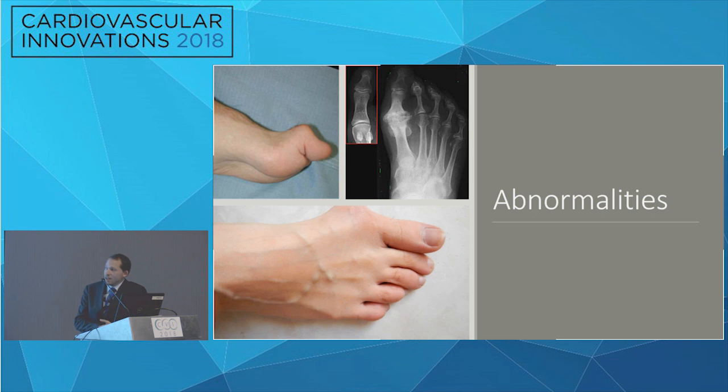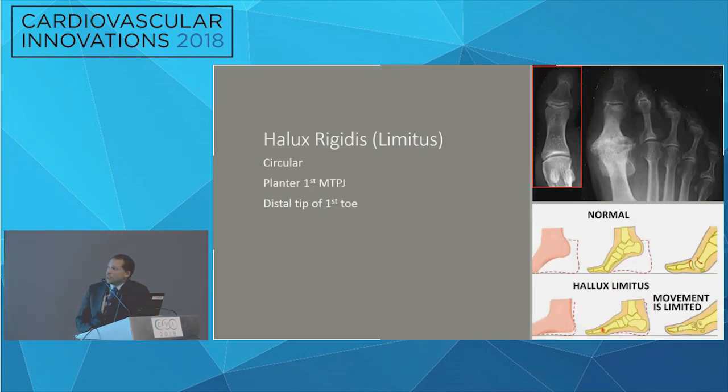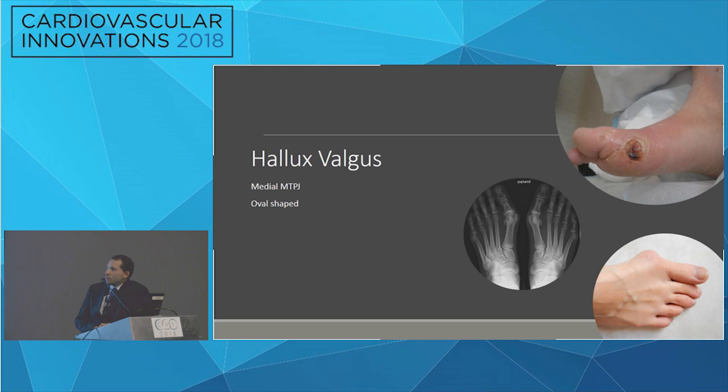Several abnormalities that we see leading to this are hammer toes, claw toes, mallets. They present with the circular pattern of pressure ulcer, usually found on the plantar to the first MTPJ. We also get distal tip toe ulcers that can lead to osteo, and dorsal PIPJ ulcers, which can lead to osteo. Hallux rigidus will lead to the same pattern of circular ulcers on the plantar surface or the distal tip. And our hallux valgus ulcers will lead to more of a lateral metatarsophalangeal joint ulcer. This tends to be more oval-shaped, relating back to its source as a function of shear rather than pressure.